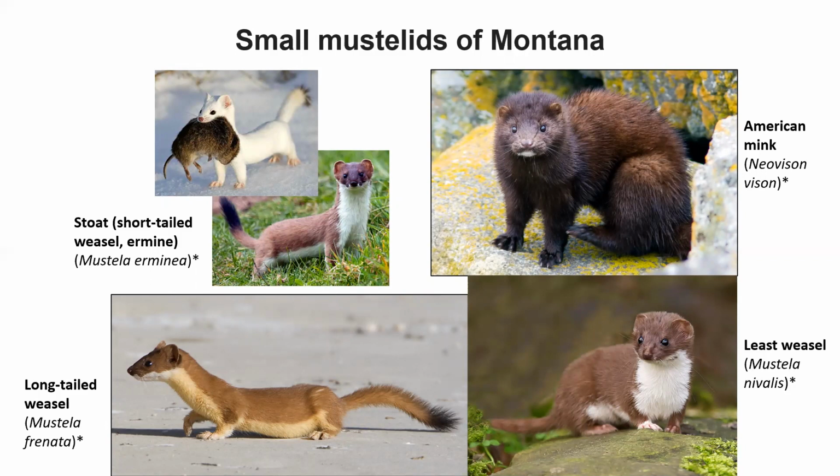Anyway, back to the other weasels. We have the least weasel, bottom right, the stoat or short-tailed weasel or ermine, all the same thing, Mustela erminea. And then bottom left, the long-tailed weasel, Mustela frenata. We'll get into identification because these weasels are quite similar, but generally you can distinguish them by size and length of tail. Important to note, in this picture with the stoat, short-tailed weasel, or ermine, you can see the winter and the summer coat. You may be familiar with some animals that change their coats from winter to summer. All 3 of the Mustela species, but not the mink, change their coats in this way.